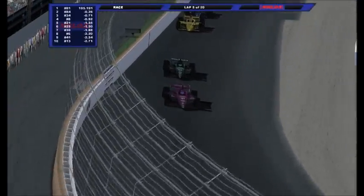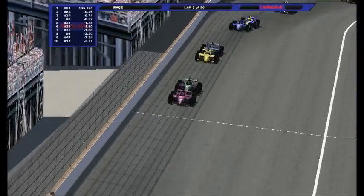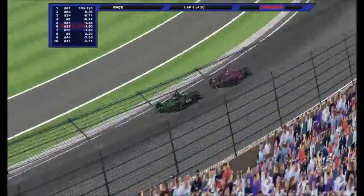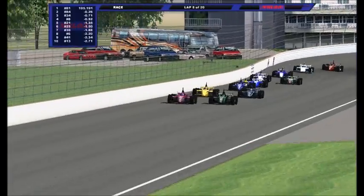And I really like the way they do these single-file restarts here at Indianapolis. They are spread out quite a ways there, have quite a distance in between them, and we're going to get like 2-car packs here, kind of like the old tandem drafting we used to see in NASCAR at Daytona and Talladega almost.